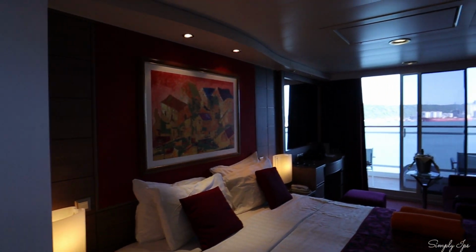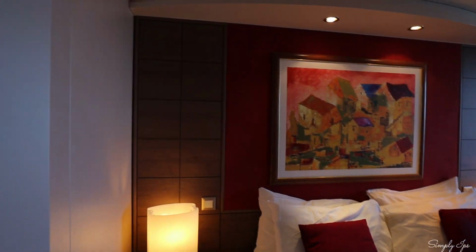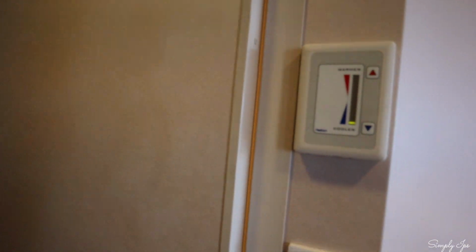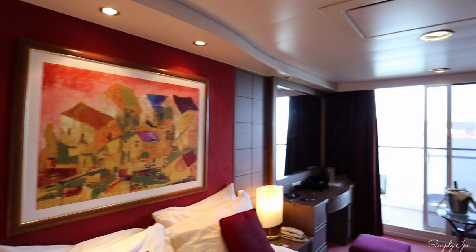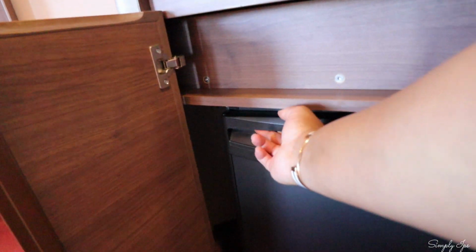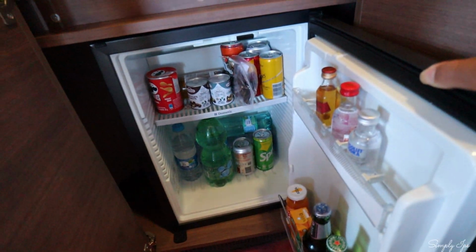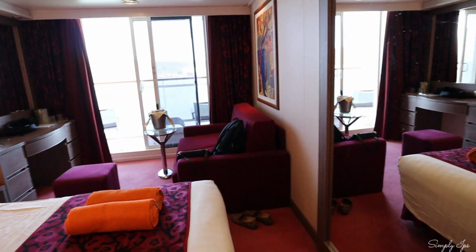Then as you exit the bathroom, you get into the bedroom. You have the bed over here, nice and big. Oh, and there's an aircon, if there's anybody wondering if there are aircons on a cruise ship. There are aircons. Then you have a TV situation right over here. There's a minibar over here as well. It's nicely stocked up, but of course you'll have to pay for whatever you consume.